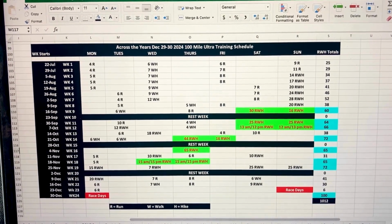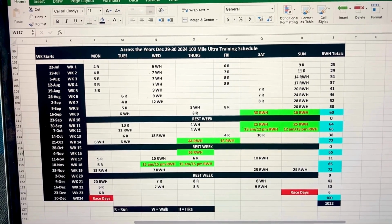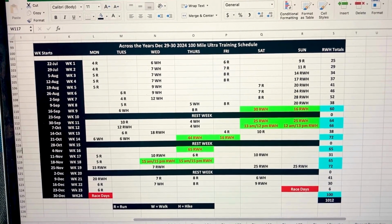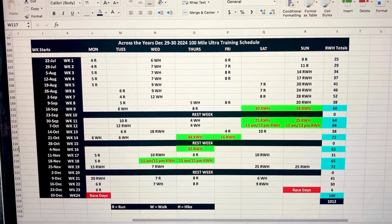So this is the 100-miler training program that I've been talking about. It's got a fair amount of detail, and I'll go over some of it so that you can get an orientation, so you can try to design your own training program. But this is a good starter, and you can customize as you need.